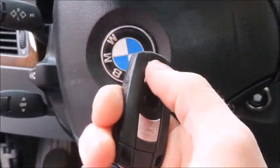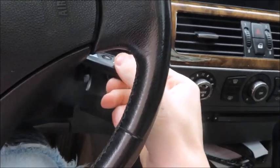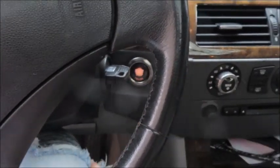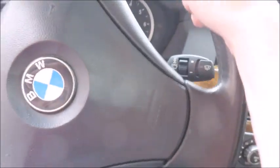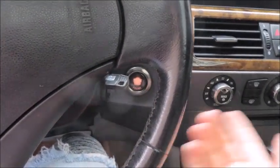Like I said, the key also doesn't do anything other than start the car. Not exactly sure what's causing that yet, but we'll find out. If you already know what's causing that, just tell me. It might be a fuse or something.